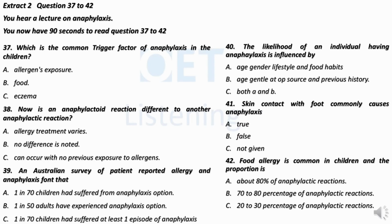Skin contact with the food rarely causes anaphylaxis. Foods most commonly associated with anaphylaxis are peanuts, seafood, nuts, and, in children particularly, eggs and cow's milk. A severe allergic reaction from an inhaled allergen is rare. An increasingly recognisable example is when an allergic individual inhales particles from rubber gloves or other latex products.